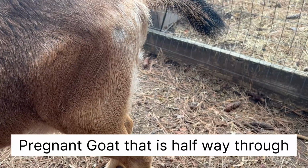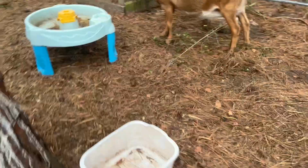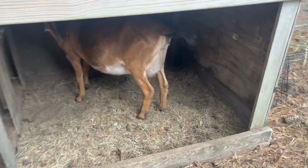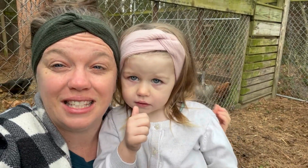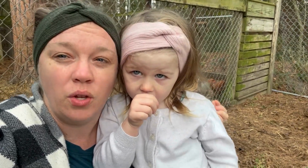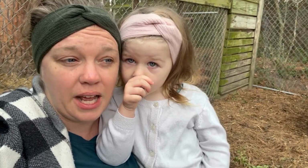This is Vanna's udder from the side, and it's barely showing, and she's still in milk a little bit. Look how big hers is compared to Vanna. With Vanna's, it is completely flat, and with hers, it's super rounded off. Her milk production has already been stimulated, which is all about hormones that happen when you go into birth. So that means she is in active labor.